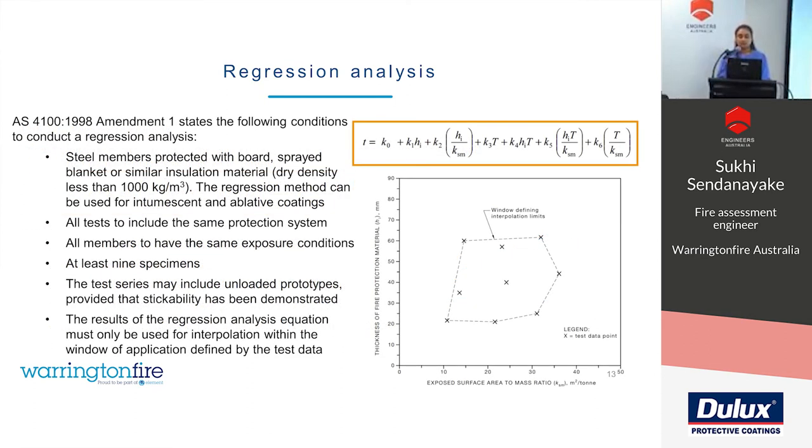So this model applies within some conditions. One of these requirements is that a minimum of 9 specimens must be tested as part of the series of tests. And there are two reasons for this. Number one, we need results from at least 9 specimens for an accurate best fit line. And number two, we need at least 9 tested data points to draw what is known as the window of applicability, as shown there. So this is the window within which the regression equation can be used to interpolate. We are not able to really go beyond these limits because outside of these boundaries, we don't have any test evidence to back our conclusions.